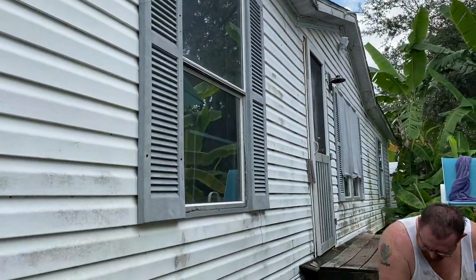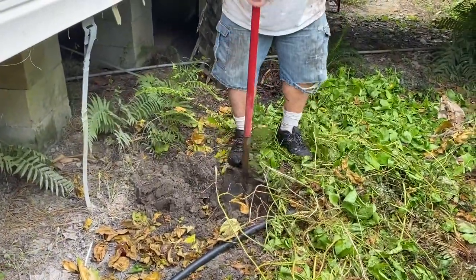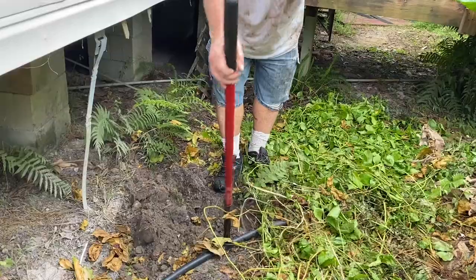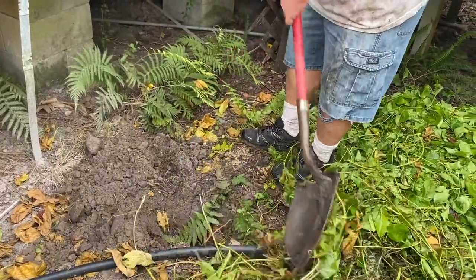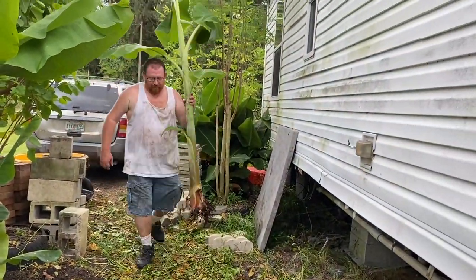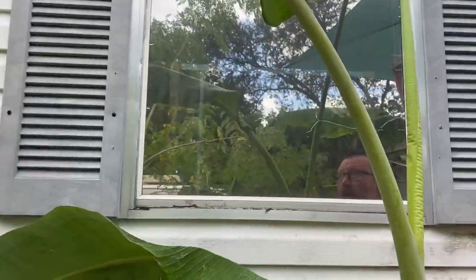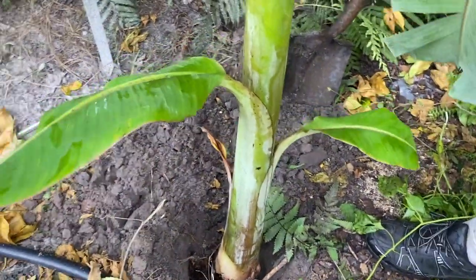Okay, so this is one of our bedroom windows, and we're gonna go ahead and dig a hole. I'm gonna get the plant. Look, that's got a leaf already coming out too. We'll leave that one in the next one. Here, let me hold it. All right. Push it this way. This way? Yeah. Okay. There we go.